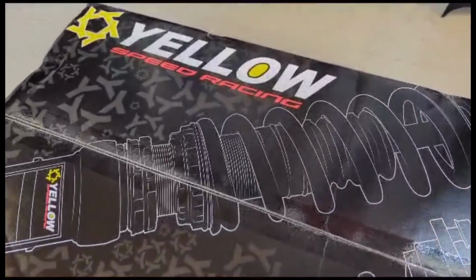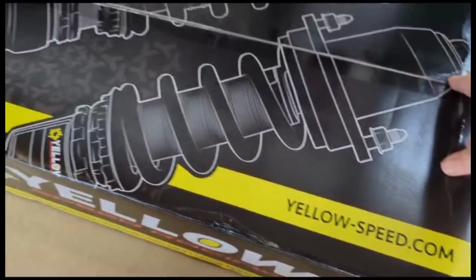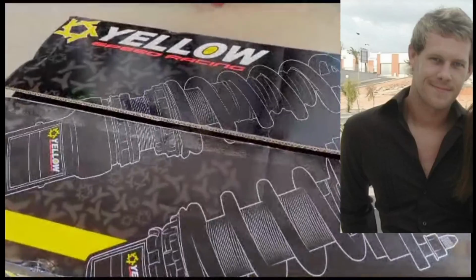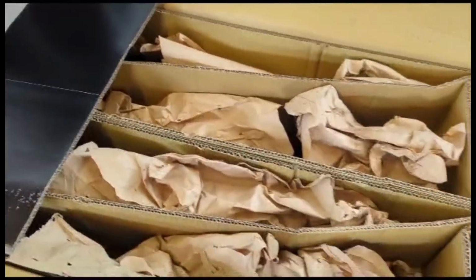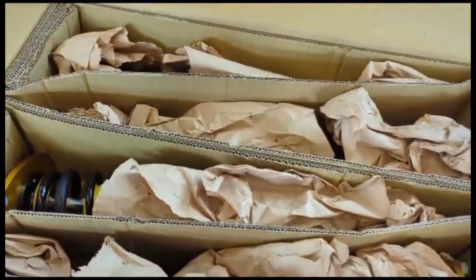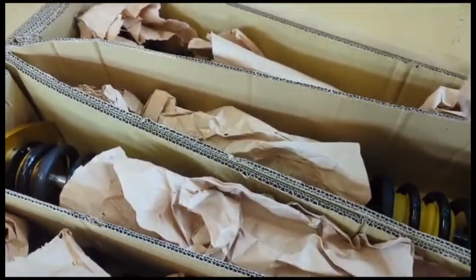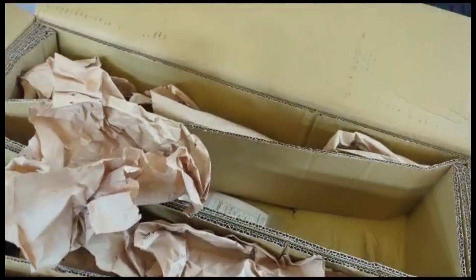Basically, I've gone for the yellow speed, fully adjustable coilovers. The reason I've gone for these is Dan at Dan's Timeless Classics recommended them. He runs them on his 996, which he's creating a cool fast road GT3 kind of style car. And he told me the adjustments on these coilovers are awesome, and also the quality.